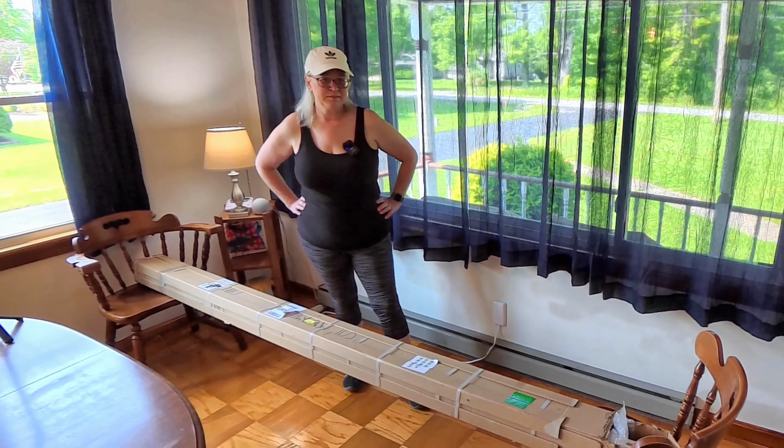There is a remote control for this, so you don't have to use a smartphone device or a smart home device. It's got a simple remote. And again, this is motorized, so it's going to be nice. Oh, includes the battery. Good. And you can mount it. Yeah, nice. Okay, so we're going to get this completely out of the packaging.